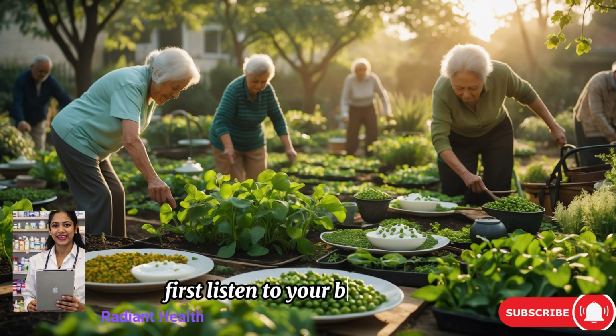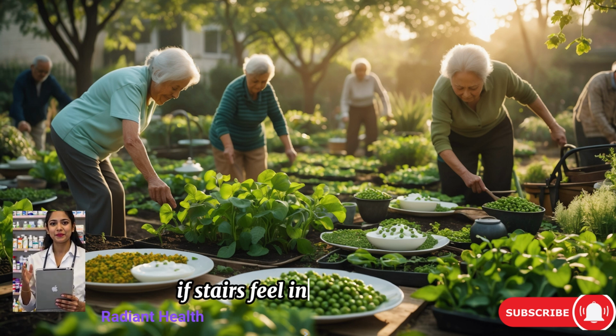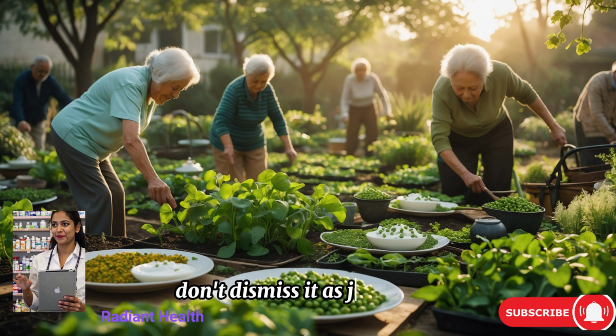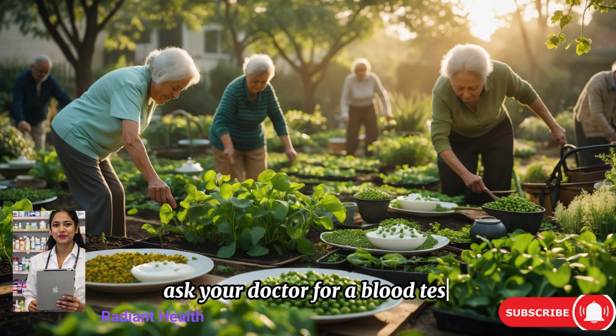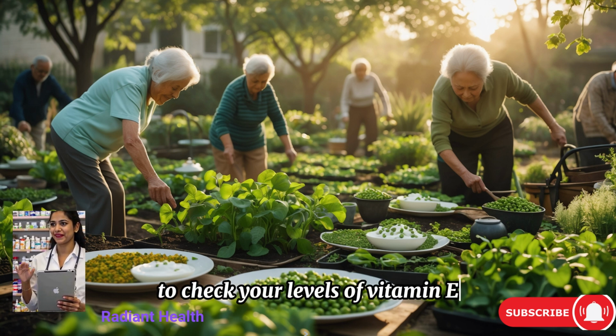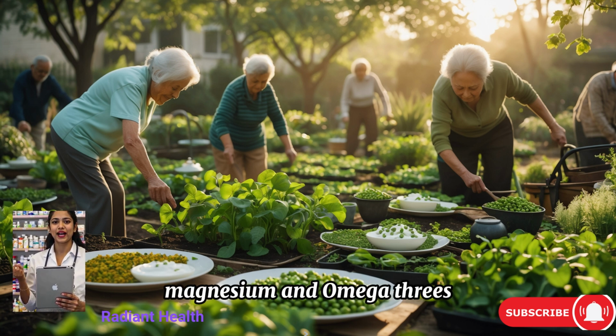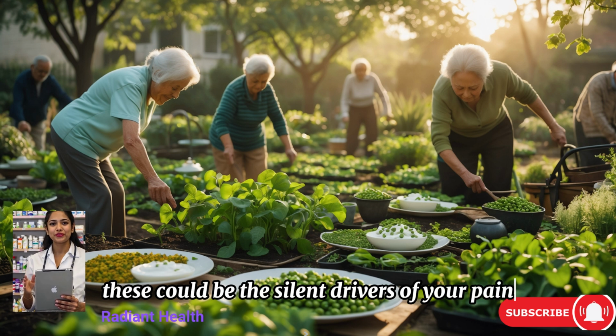First, listen to your body's signals. If stairs feel insurmountable, your joints ache after light activity, or fatigue weighs you down, don't dismiss it as just aging. Ask your doctor for a blood test to check your levels of vitamin E, vitamin C, calcium, magnesium, and omega-3s. These could be the silent drivers of your pain.